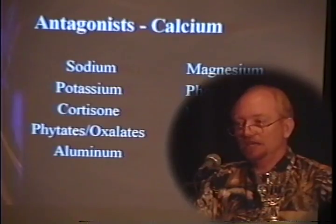If you take something or give something to a patient that is in excess of what is appropriate for their physiology, there's going to have to be a price to pay. You're going to deplete secondary cofactors. You're going to increase demands on detoxification.